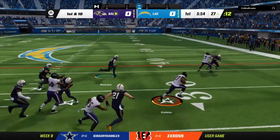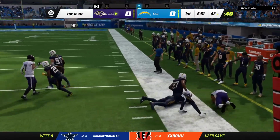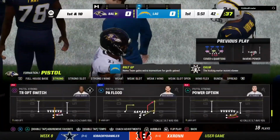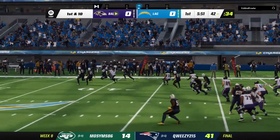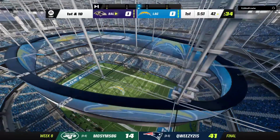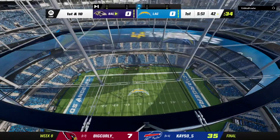The drive will commence with a run by J.K. Dobbins. And some space here. And past the 40 before he's out of bounds. Give them 15 yards to start their first drive of the game. Plays like that will really help this offense settle in here on the road. And when you go on the road, you also have to deal with the fans as well. And when you have those types of runs, that'll settle them back into their seats.